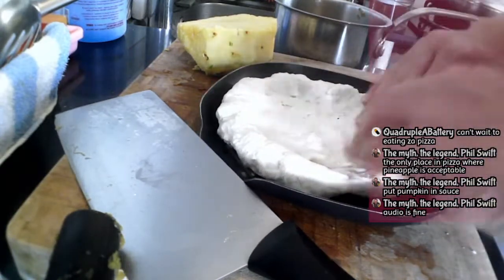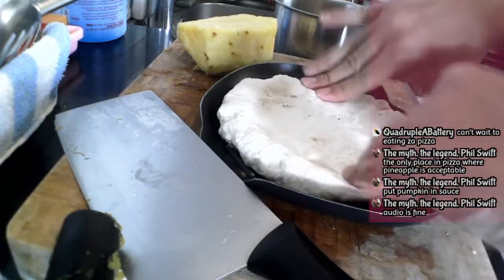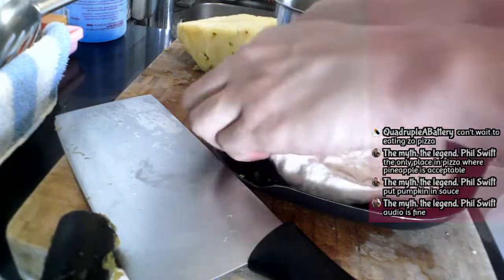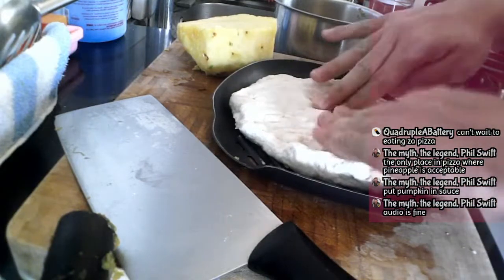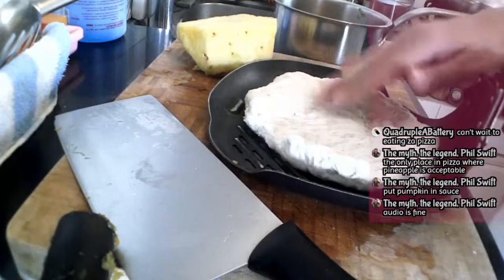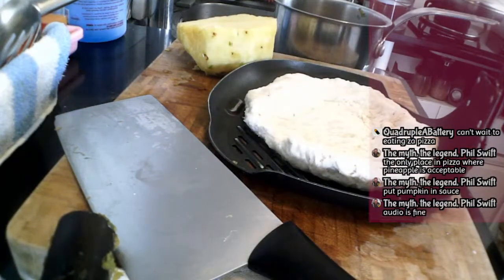Do want to get some of that crust on there. Alright. I think that should do. Make sure it's not gonna stick. Actually, wait, let me head over and get some flour. Make sure it doesn't stick.